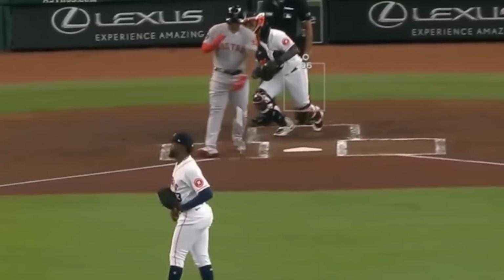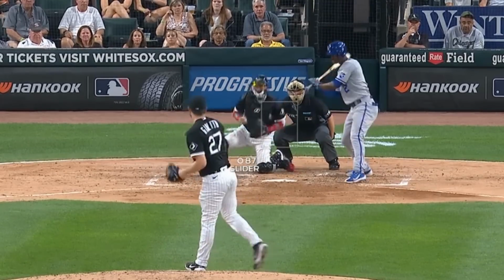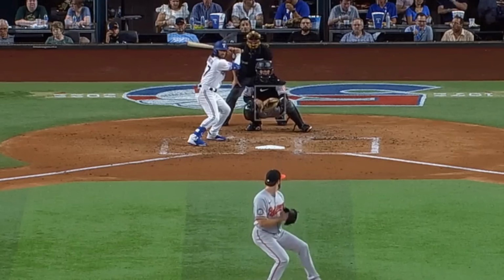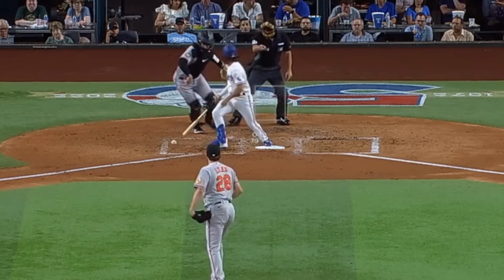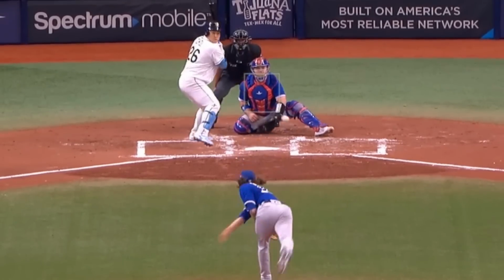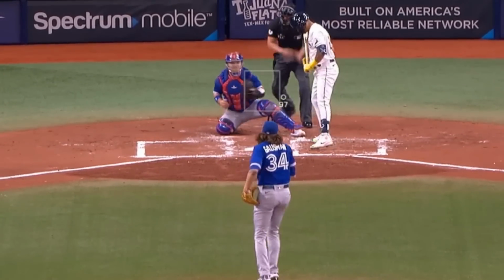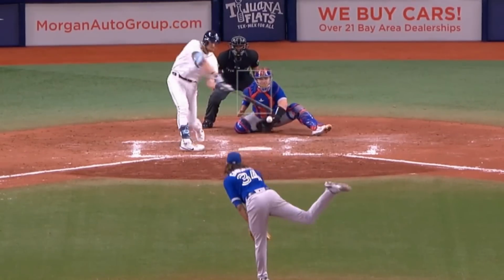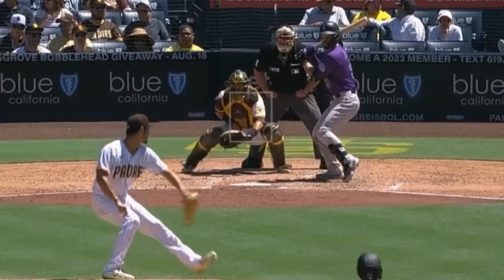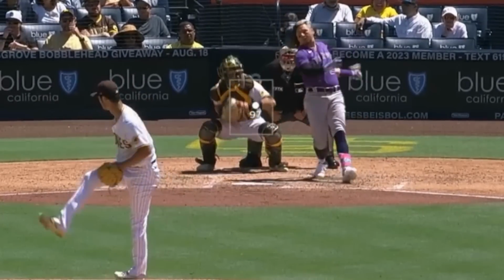Lucas Giolito had 7 strikeouts in 5 innings with his changeup and slider. Jordan Lyles had 7 strikeouts in 7 innings thanks to his fastball and breaking ball. Kevin Gausman had 10 strikeouts in 8 innings and, of course, had his wicked splitters and a 97-mile-an-hour fastball working. His splitter is so filthy. Yu Darvish had 7 strikeouts in 6 innings and had his slider, cutter, and a 97-mile-an-hour fastball working.